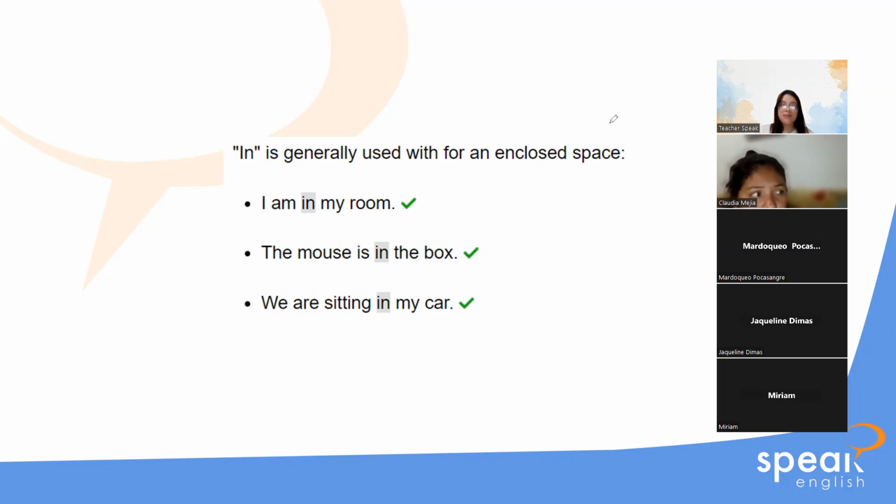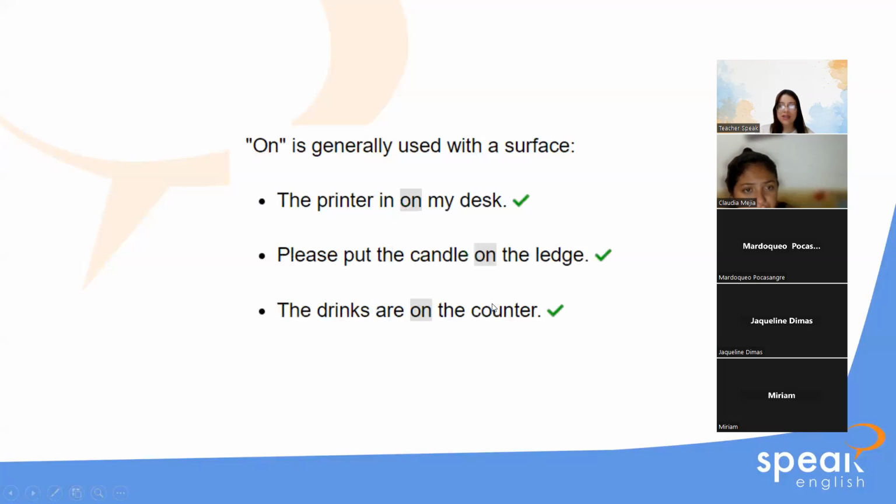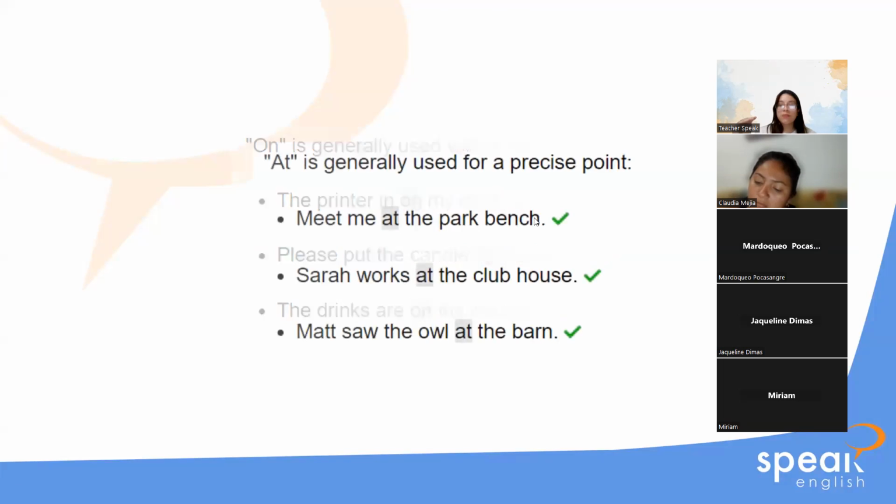Okay, now let's see the next example. Guys, if I ask, Mardoqueo, help me to read this example. The printer is on my desk. Please put the candle on the ledge. The drinks are on the counter. Okay, good, very good. So they talk about the surface, the desk, the ledge, the counter, okay? So son superficies. If you say the desk, it's like to say el escritorio. If you say ledge, is when you talk el borde de algo, okay? Put the candle on the ledge, borde, okay? Or the counter is similar to a desk, but you found it more like in a store. Es más como decir en el mostrador de algo. Counter, mostrador. And that's the meaning. Entonces los tres están hablando de una superficie, guys.